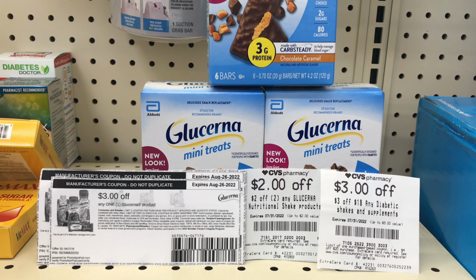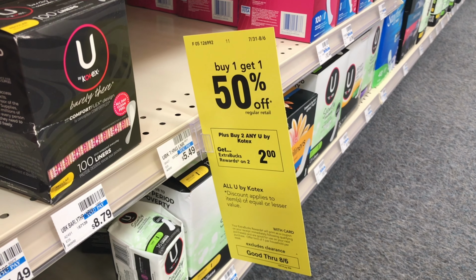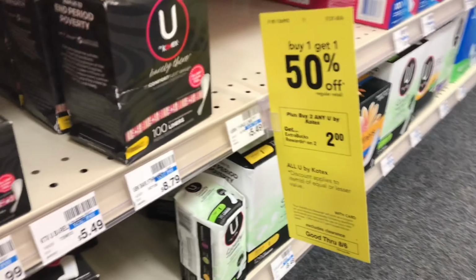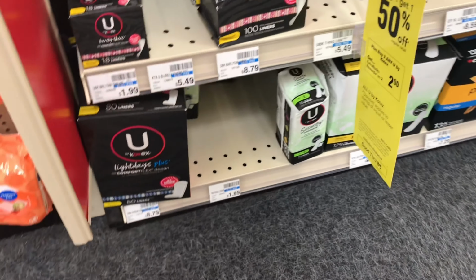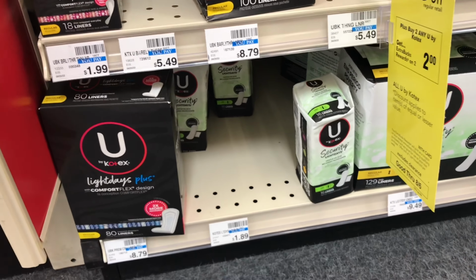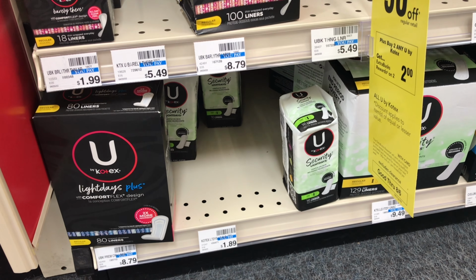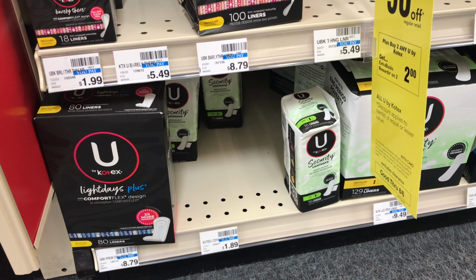The next deal we'll pick up before we go check out will be on the U by Kotex. It's on buy 1 get 1 half off, and when you buy 2, you get $2 back. And this is on any U by Kotex product. So what I'll be doing is picking up 2 of the liners. Each one is priced at $1.89. So one of them will be $1.89, and the second one I have to pay 90 cents because that will be the half off.